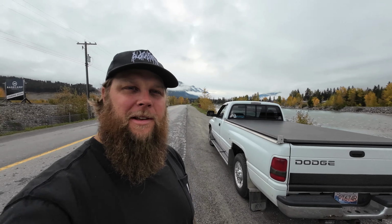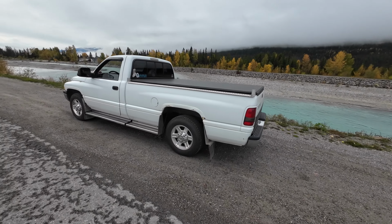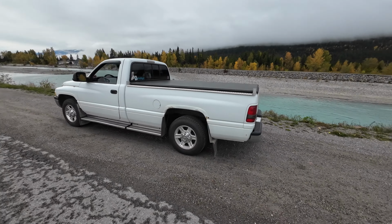I don't know if I've actually really introduced this vehicle before. I can't remember, but this is it. Arguably I've probably had this the longest out of any car I've owned. It's a 97 12 valve Cummins, 2-wheel drive. It's a regular cab long box.